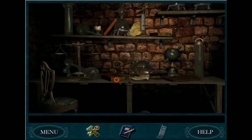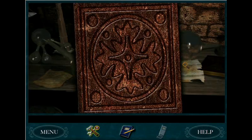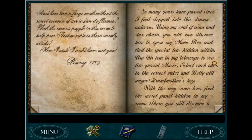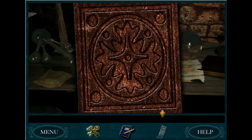Sorry, I just got a phone call there and had to step away, but we just finished reading this awesome book. I mean, how cool that the Penvellyns of every other generation have put their history down in here. That's just so cool. I love it.